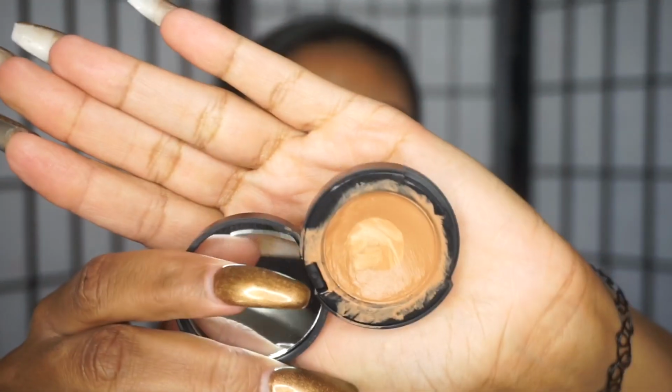Next thing that I've been doing, I've been concealing my acne scars. I don't know if you guys can tell, but I have some leftover acne scarring, so I like to conceal this before I put my foundation on. The concealer that I've been using is the Bare Minerals Correcting Concealer. Very similar to the MAC Studio Fix Concealer. And I have mine in the shade Dark 2.